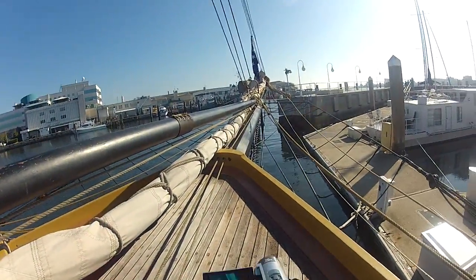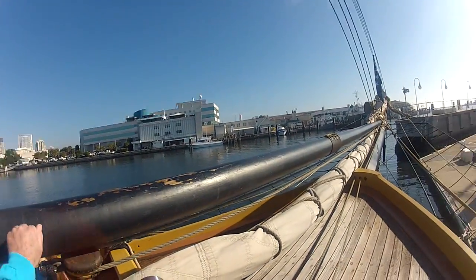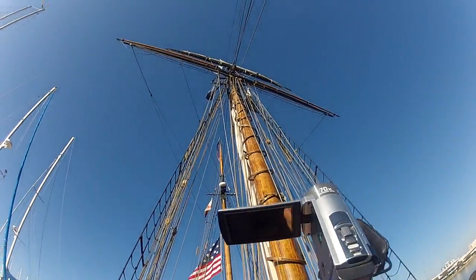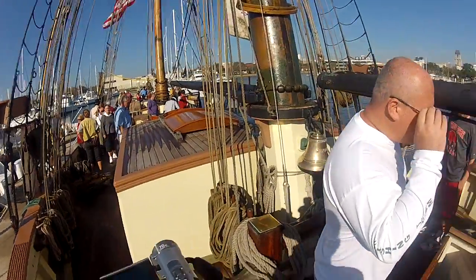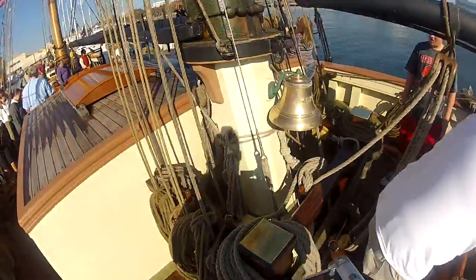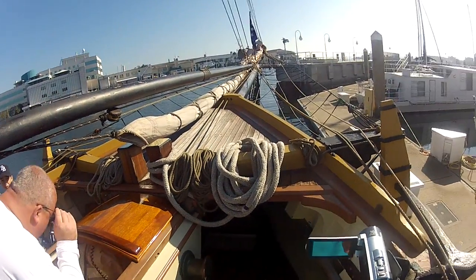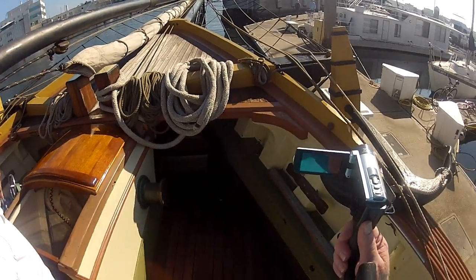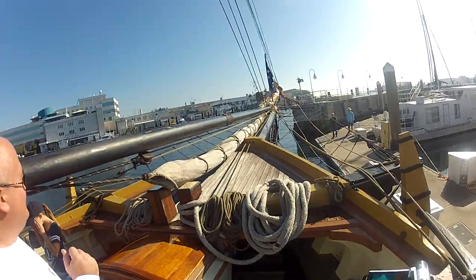Some old teak up there. Pretty interesting. It is very cool. This is from the War of 1812. This isn't the original, though, right? No. Yeah, this was built in like 2001. To replicate, right? Yep. But it's still awesome. It's still pretty cool, yeah.